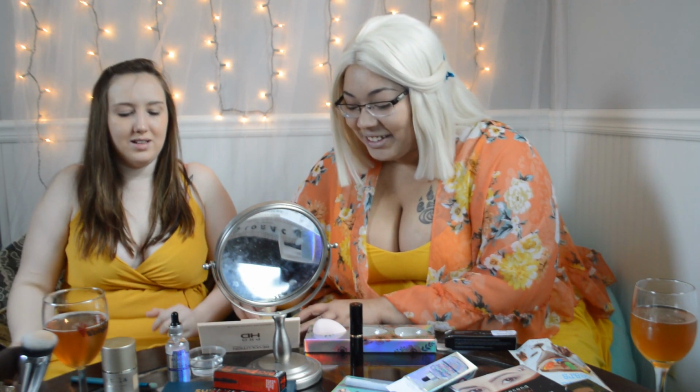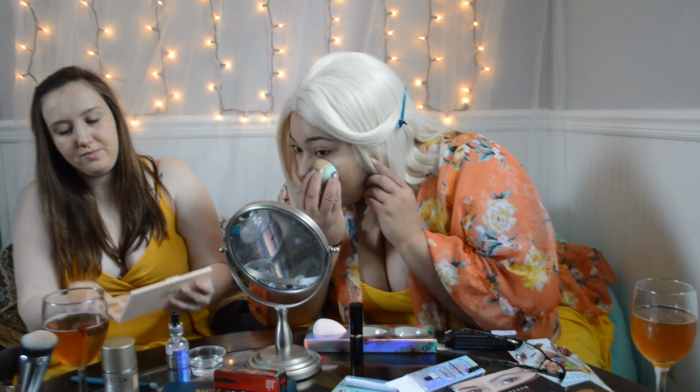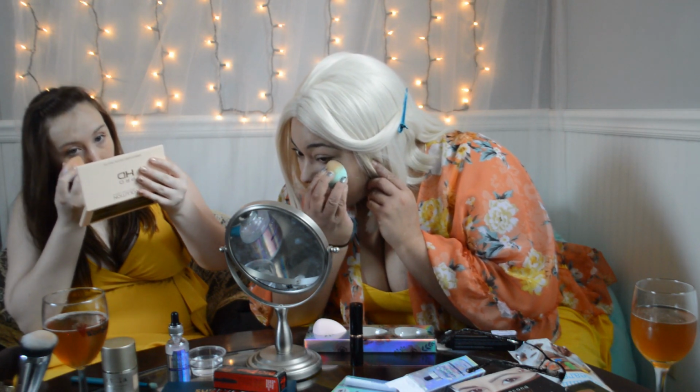I'm gonna dip into this more ashy brown. Yeah, it's kind of like a taupe color. So I'm gonna try that. And then I think I'm gonna go here with this more tannish cream color because the cream just looks too light for me. Not honestly sure how this is gonna go though. So we're just going to apply it to the under eye area like a normal concealer.